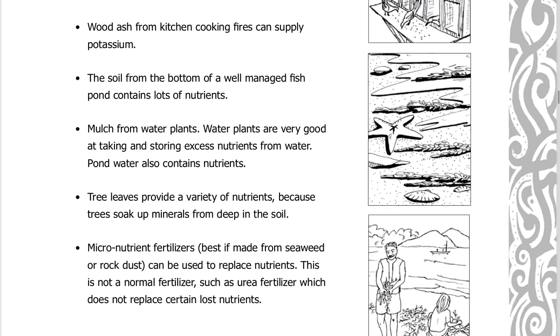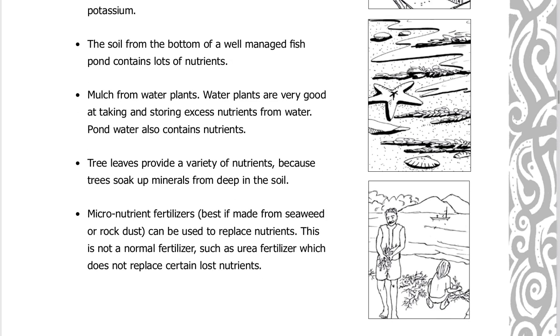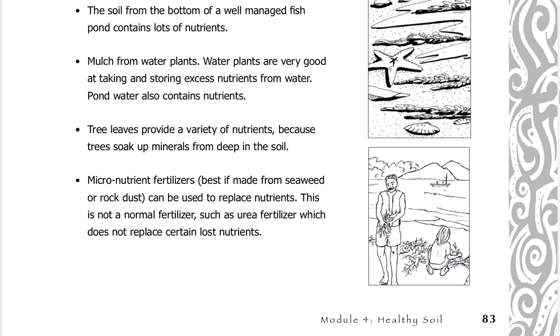Micronutrient fertilizers, best if made from seaweed or rock dust, can be used to replace nutrients. This is not a normal fertilizer such as urea fertilizer, which does not replace certain lost nutrients.